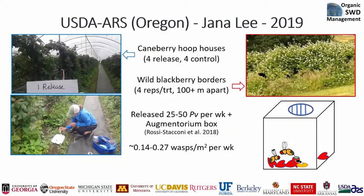In Oregon, Jana Lee did a similar project looking at caneberry in hoop houses. She also released into wild blackberry border plantings nearby. She released far lower numbers, about 20 to 50 PV per week, but she also used this augmentorium box.